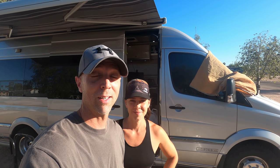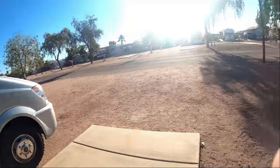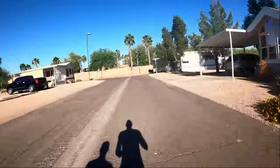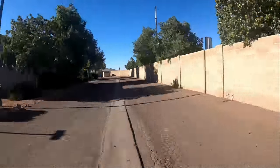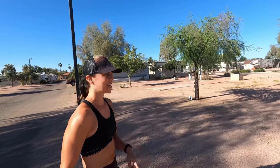So it's the morning. We're going to be packing up here a little bit and getting ready to head north towards Sedona. Yeah. Road trip. Jog in this park. Now we're gonna do our last workout in this park, and then we're gonna shower and pack it up and get out of here.